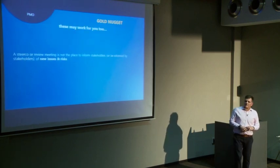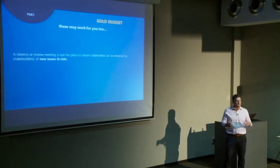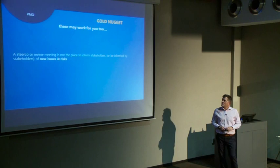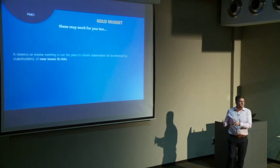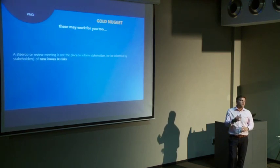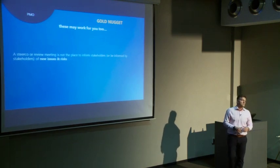This is another good point. I think the SteerCo is not a place where you bring new information to the project team, right? Or to the ExCos. Usually the ExCo is sitting on the SteerCos. It's not good practice to inform stakeholders of issues in a SteerCo. It's good practice to meet and smooth out issues before you sit in a SteerCo. It's not the place to call somebody out or to call out risks or new issues, and definitely not the place for somebody else to call you out as a project manager or PMO on new risks and issues that you didn't know about. SteerCos are good. Use them where you can.